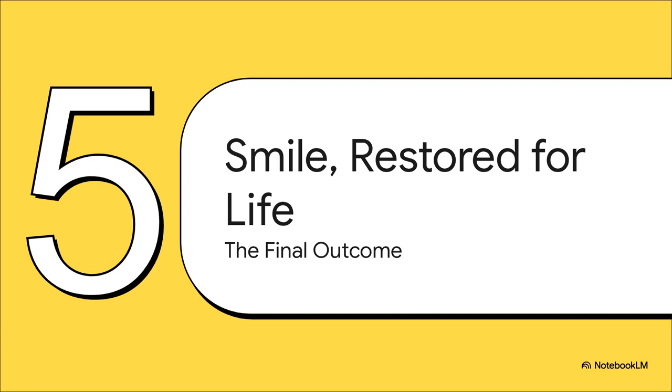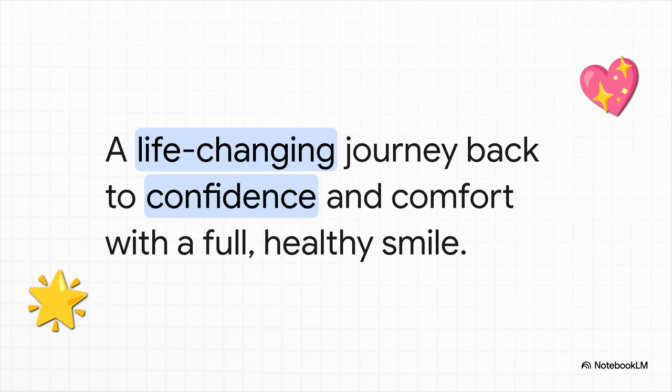Now, let's focus on the part that matters most, the final result. Because this is what it all comes down to, right? The titanium, the 3D scans, the expert planning, it's all working towards one simple thing, getting you back to feeling confident and comfortable. It's about restoring more than just a tooth. It's about restoring a fundamental part of who you are.